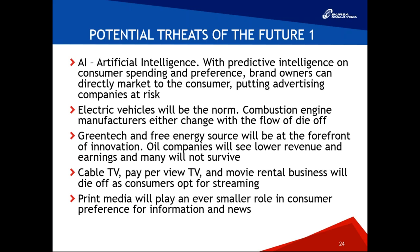Yeah, so that's why they are already marketing directly to you, not through an advertising company or a media, in order for you to read the message they are sending to you. Okay, that's how artificial intelligence has advanced.